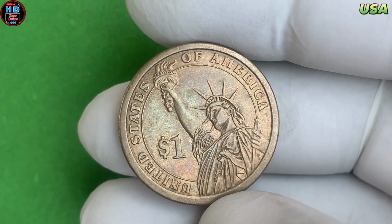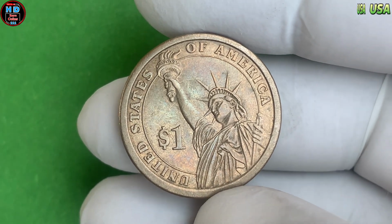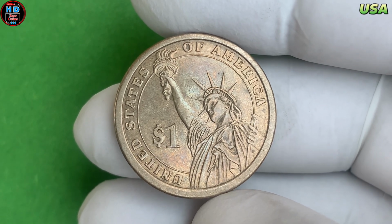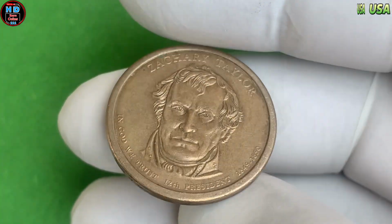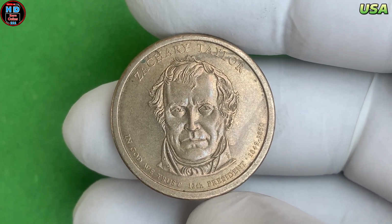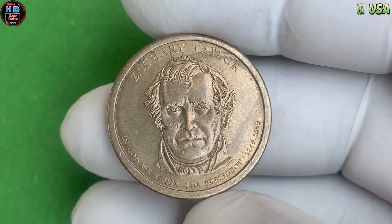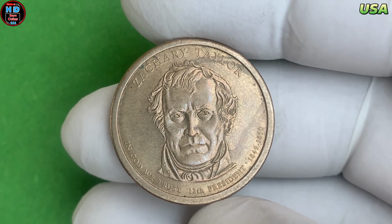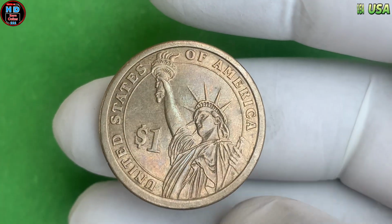You see, most of the Zachary Taylor dollar coins were minted in high quantities and entered general circulation. You could find them in pocket change, in cash drawers, even in soda machines. But a very small number, just a tiny fraction, are in a category all their own. These are the coins that collectors dream of. The rarest of the rare. The coins that were either struck with extraordinary precision, used in limited edition collector sets, or contain minting errors that slip through unnoticed. And that's where things get exciting.